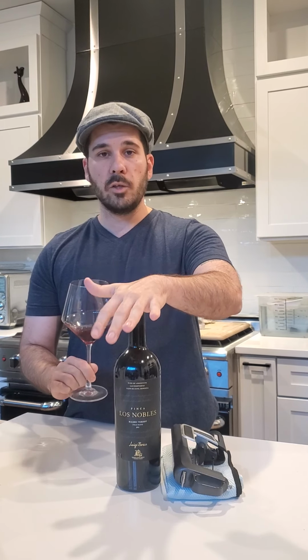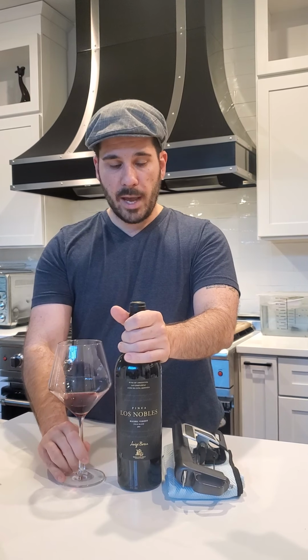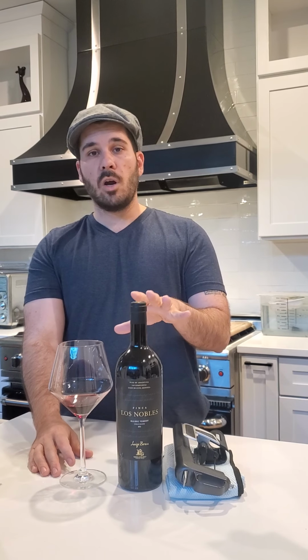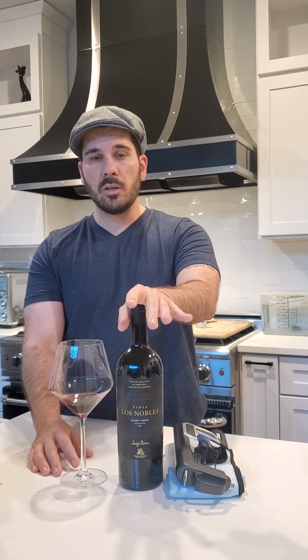If you've not tasted Malbec, this is probably not the place that you want to get started. This is a little bit more full-bodied. I would say you probably want to start with something that's more Malbec forward and less of a blend, but definitely start with Argentina. The price point on this bottle is somewhere around $50 to $60 US.